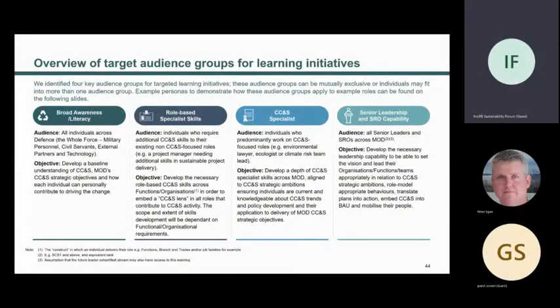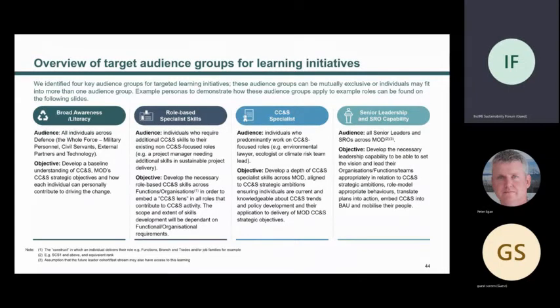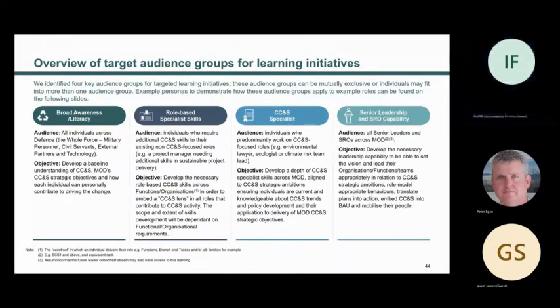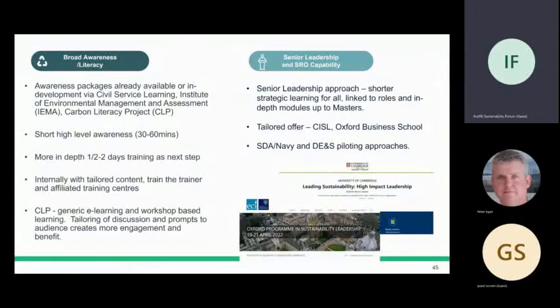It's not rocket science. I think we all know that there is a need, we've heard that there's a need for broad awareness through to senior leadership skills, but it does set a framework and we can then link after the workshop, where are we in each of these areas and what do we need to provide? So just to dip into some of them a little bit more.